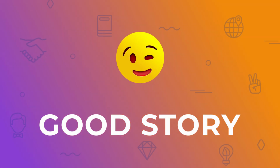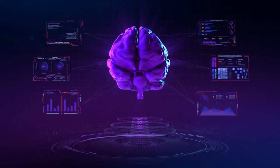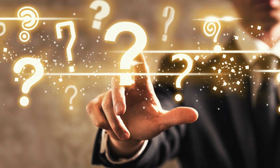Is your brain power strong enough to solve these riddles? Hey everyone, you're gonna like this one: riddles that will test your brain power. Our brain is a mysterious thing. We know more about stars than we know about the things inside our heads. Think you're a bit of a genius problem solver?